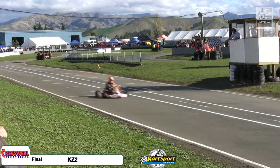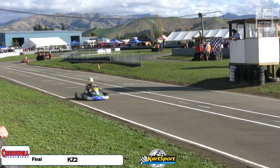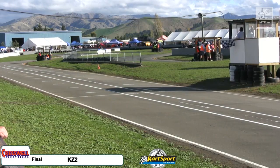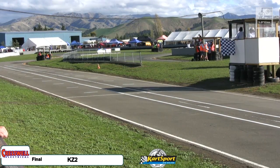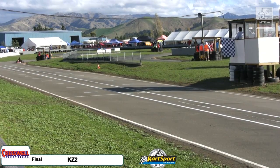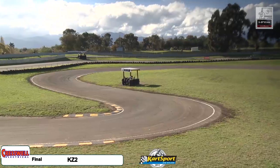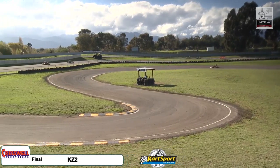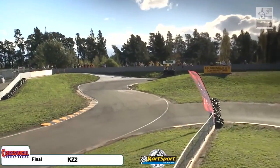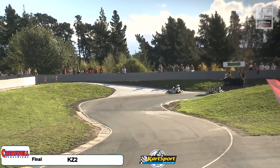Well done. Fantastic drive. What a drive from Matthew Kinsman. Exactly. On the back of the grid. Not done any test or any racing today to test the kart, and he's come third by just over a second to some of New Zealand and pretty much the world's best KZ2 drivers. And exactly. This is not a class that Matthew drives a lot. He's had a bit of time off in this class and really focused on that Rotax, which has paid off. But what a fantastic drive.